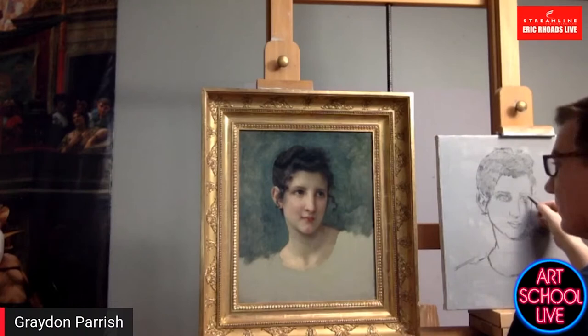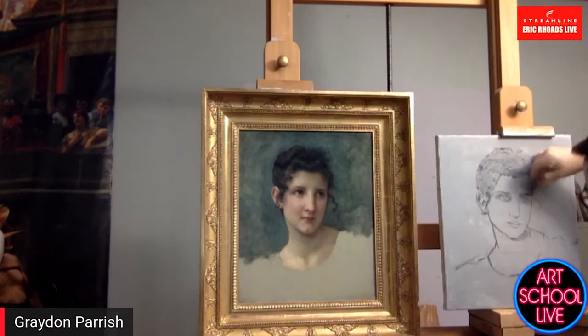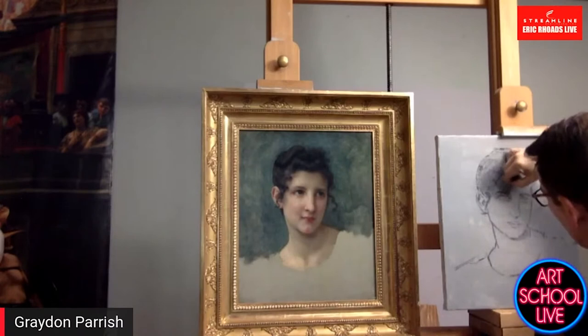Bouguereau always painted his eyes very soft, did he not? Yeah, they're very, very soft. One of the secrets to his work that I've studied is that everything's very well gradated and blended. So he was very careful about getting those transitional values.